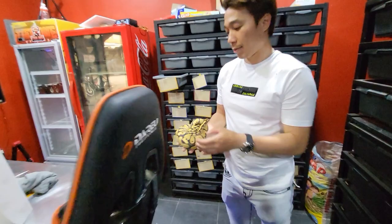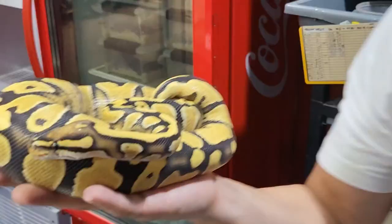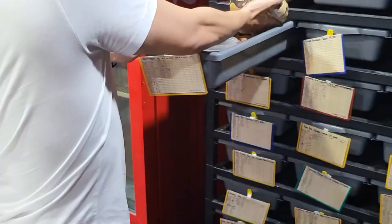But we usually release after 5 meals. Pag nakakain na siya na 5 times, a month old, pwede na i-release after shedding. Let's see. Let me show you a nice breeder I have.